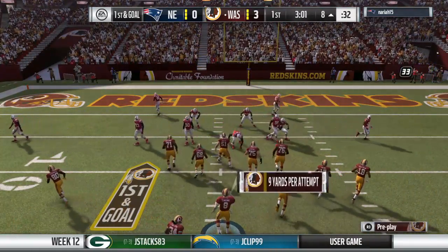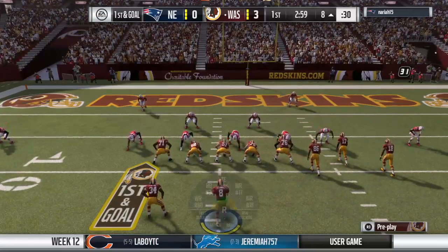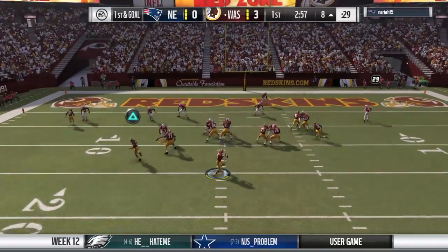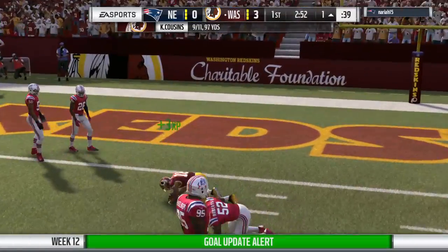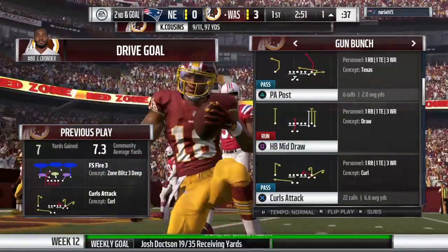Goal line offense, something they've really been emphasizing in practice lately. Now they have a chance here to put all that hard work to use. That's caught at the 1. 7 yards, the pickup on the pitch and catch.